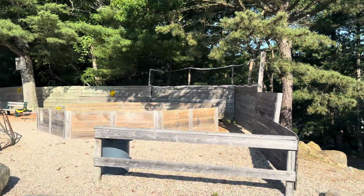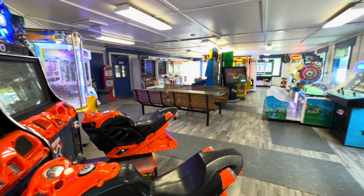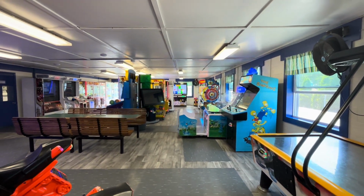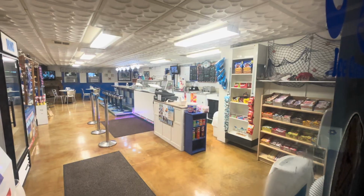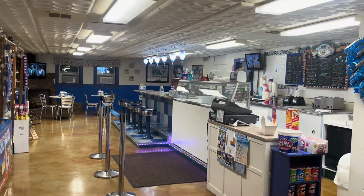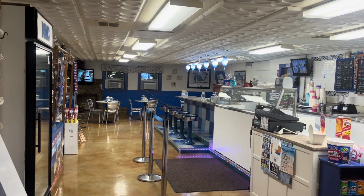In the arcade, there are tons of games, including air hockey, a motorcycle game, there's even a piano game. Welcome to Clammy's Ice Cream and Coffee. It's right next to the arcade, and they have multiple different ice cream flavors.